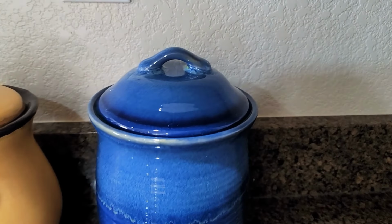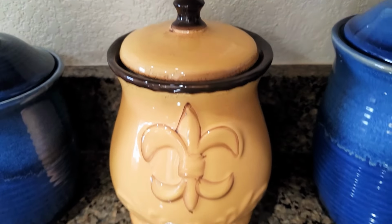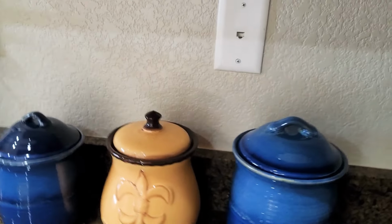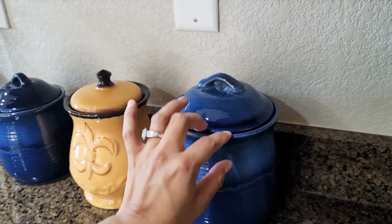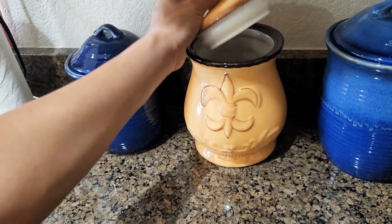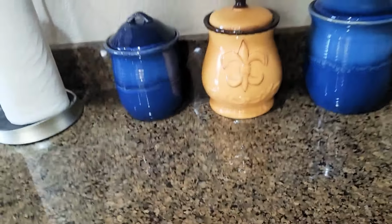Each one is beautiful. They were in great shape and they all are sealed very tightly. I just wanna show you, look, I can't pick it up because it's sealed completely good. This one's even sealed so good. We cleaned them out, and I can't wait to use them.